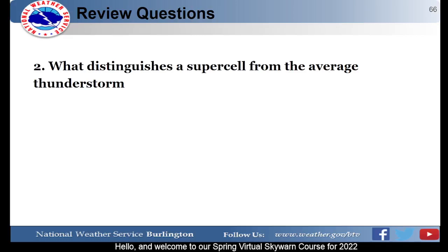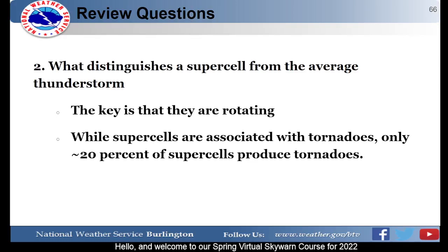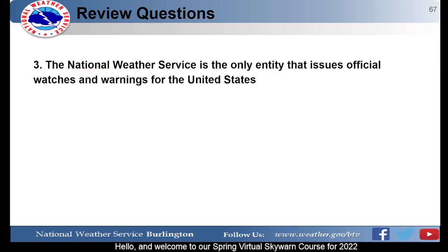All right, so what is it that distinguishes a supercell from the average thunderstorm? If you said that they are rotating or the updraft is tilted, that would also be acceptable. That is correct. The key difference between a supercell and any other thunderstorm is that it's rotating. While supercells are associated with tornadoes, remember only 20% of supercells will end up producing a tornado. So a tornado is not the distinguishing factor with a supercell. Remember, it's all about rotation.